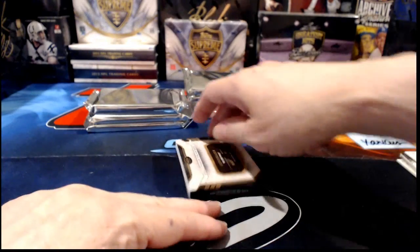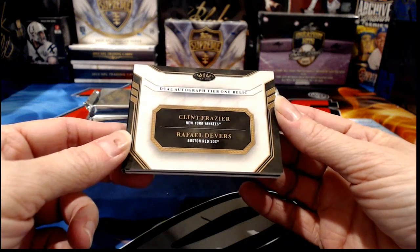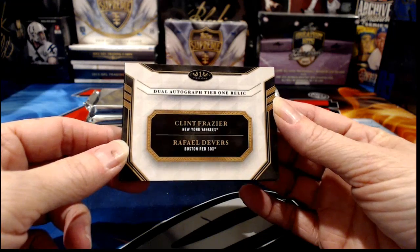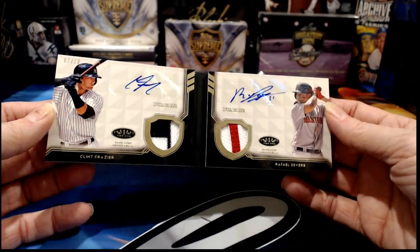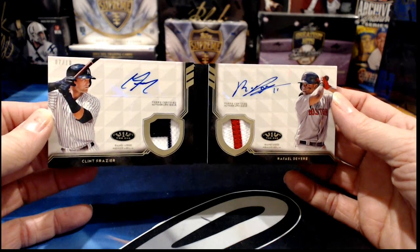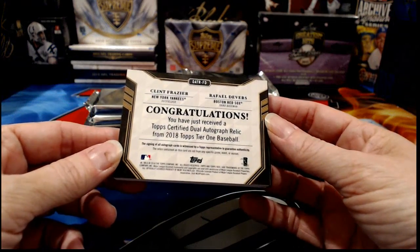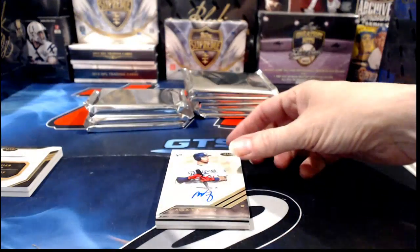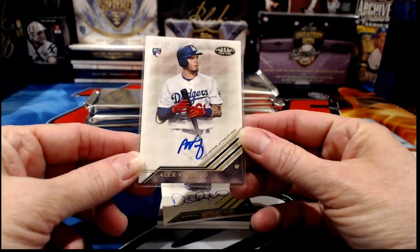And look what's coming next. Oh yeah, baby. A little dual autograph booklet with Clint Frazier and Rafael Devers. That is Red Sox and the Yankees. And that is beautiful. It is numbered to 10. It is gorgeous. And the sad thing about this is, unless the same person owns both of those teams, we're going to have to go to random, and somebody will get that and somebody won't. I always hate that, because I know what it's like to be on the losing end of it, and it's not fun. But nonetheless, that is an outstanding little card. I'm pretty happy about that.